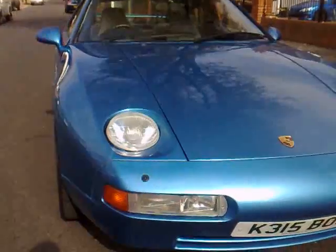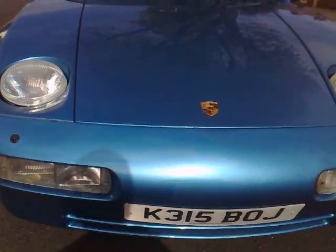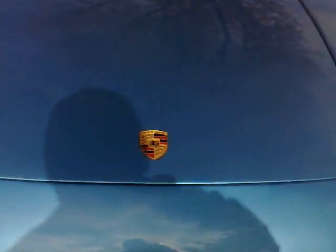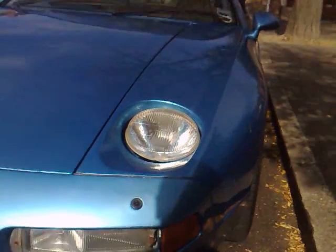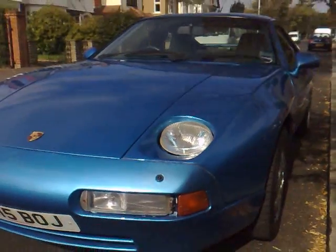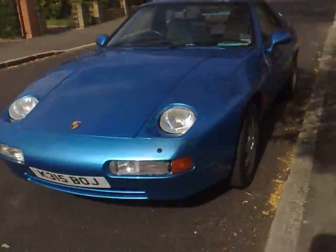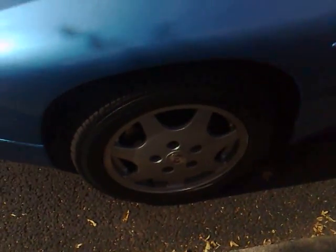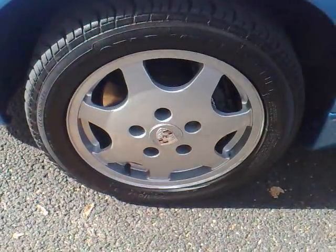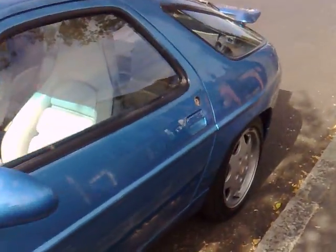The car, of course, with its clear raising headlights, which on this vehicle work absolutely perfectly, that all-important Porsche logo crest that is world synonymous with style and quality, and this car is really no shy retiring type, as you can see from the color, and with its awesomely powerful 5-litre engine, the car really does set the driver's pulse racing whenever you get behind the wheel.